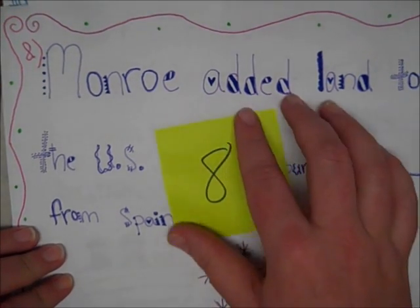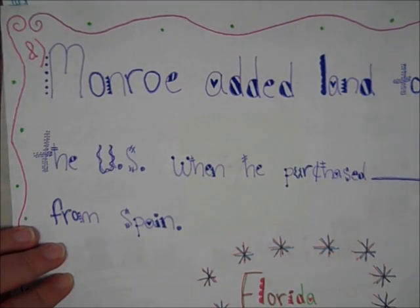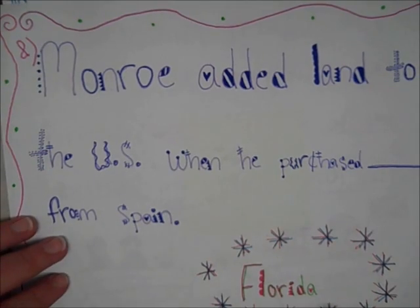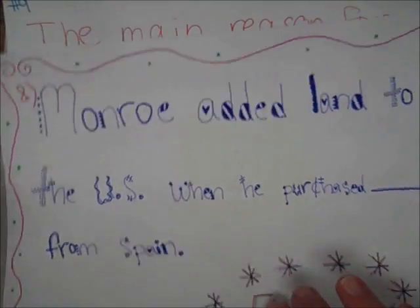What about number 8? Number 8 says Monroe added land to the United States when he purchased what? He purchased Florida from Spain.